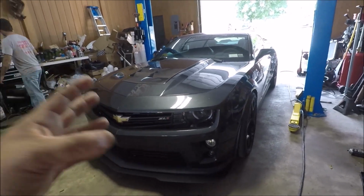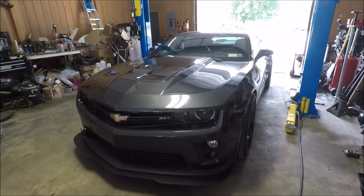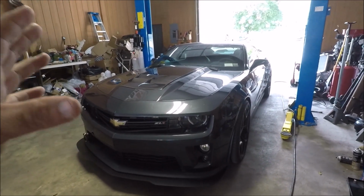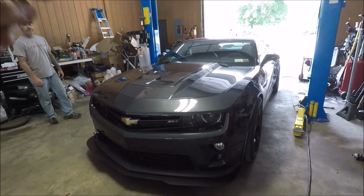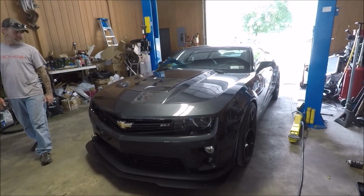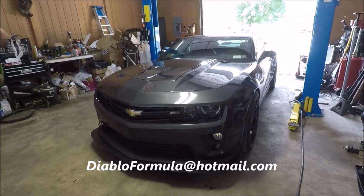So currently what I'm doing with this car, it's going to go to the dyno, and it's going to make a lot of horsepower. The last time this car was on the dyno, this is a 2015 with our big package on it. If you guys are interested in that package, you can email me below. My email address is down there, diabloformula@hotmail.com, for a quote. I'll try my best to get back with you.